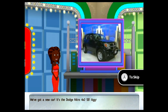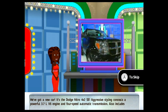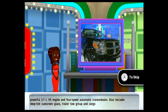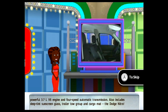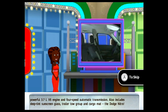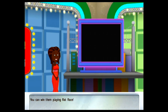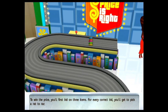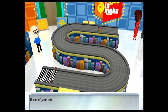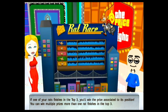We've got a new car! It's the Dodge Nitro 4x2 SE. Aggressive styling conceals a powerful 3.7-liter V6 engine and 4-speed automatic transmission. Also includes deep tint sunscreen glass, trailer tow group, and cargo mat. The Dodge Nitro. You can win them playing Rat Race. To win the prize, you'll first bid on 3 items. For every correct bid, you'll get to pick a rat to race on the track. If one of your rats finishes in the top 3, you'll win the prize associated to its position. You can win multiple prizes if more than one of your rats finishes in the top 3.